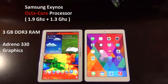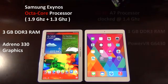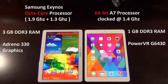The other version of Galaxy Note 10.1 is the LTE model, which comes with a quad-core Snapdragon 800 processor clocked at 2.3 gigahertz, with everything else staying the same. Now the iPad Air comes with a dual-core A7 processor clocked at 1.4 gigahertz with 1 gigabyte of DDR3 RAM. The graphics processor is IMG's PowerVR G6430. Now both these tablets start with 16 gigabytes storage.